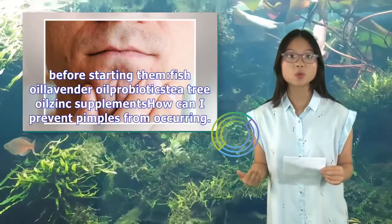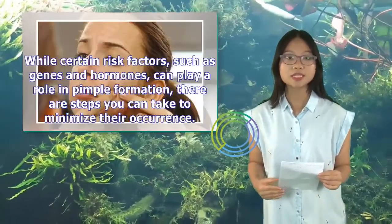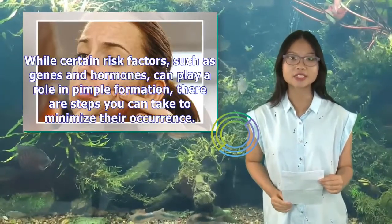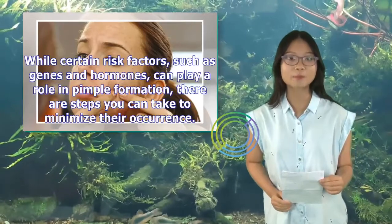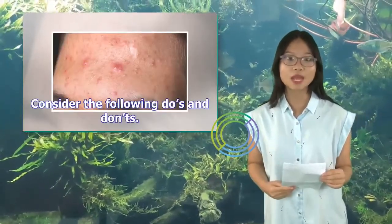How can I prevent pimples from occurring? While certain risk factors, such as genes and hormones, can play a role in pimple formation, there are steps you can take to minimize their occurrence. Consider the following do's and don'ts.